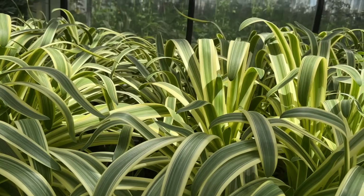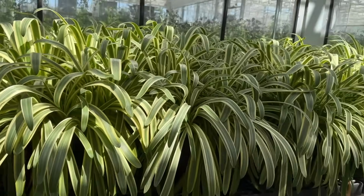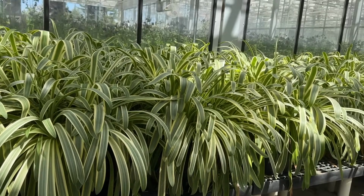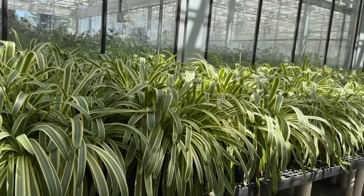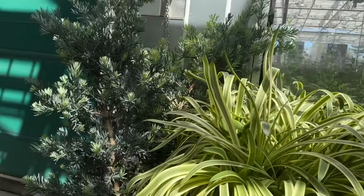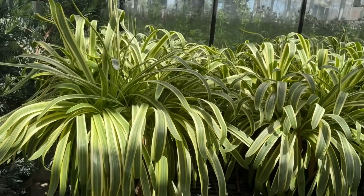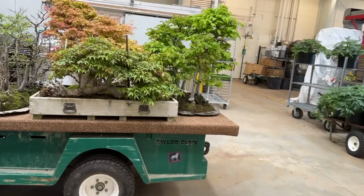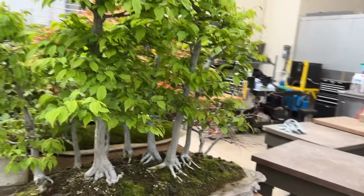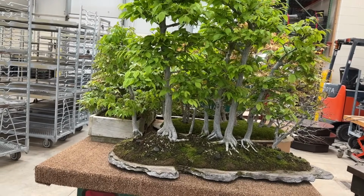I've never seen a variegated agapanthus. What are the flowers like? Normal blue or white? Light blue. Did you say these are going out on display? Some of these will be heading out tomorrow. Oh.